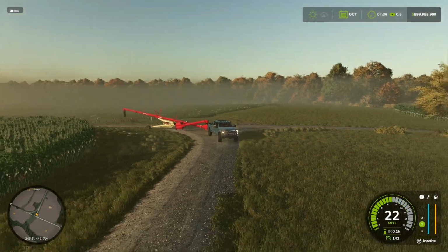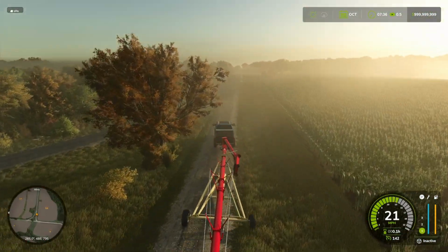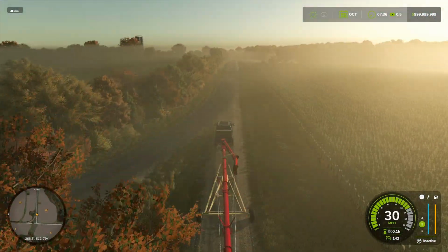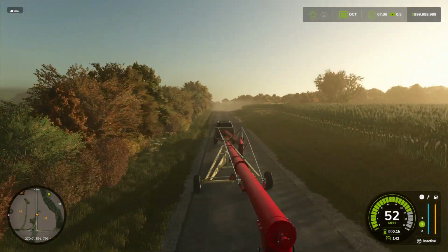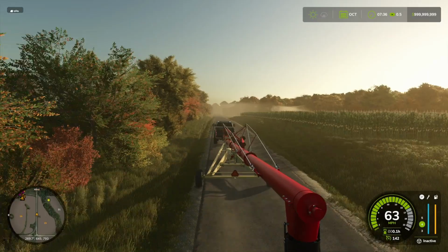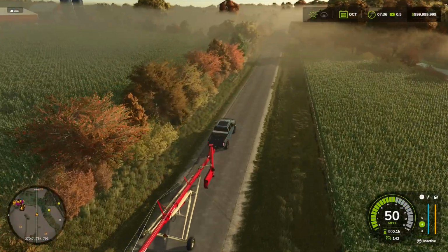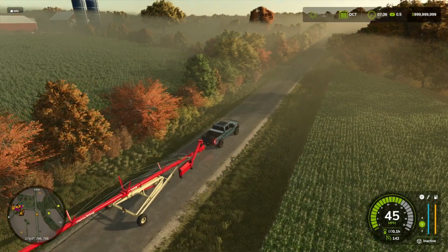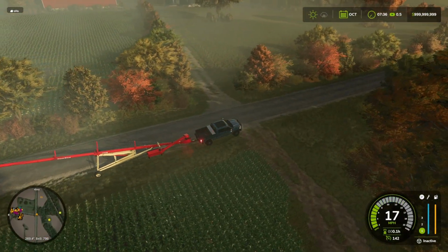Let's make this corner. It seems to be handling all right now. Maybe we can give it a little more juice. I just don't want to overdo it and flip it. Let's see. Let me get going here. Ooh, I think it's the highest speed an auger has ever traveled. 60 miles an hour. It's probably a little too much. So let's go ahead and just slow down here because we got to pull into our farm. Do not want to break this thing.